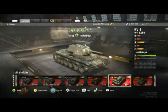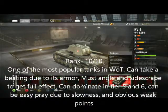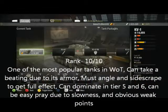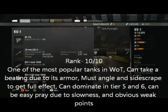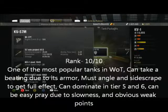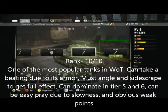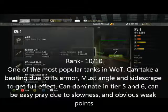I rate this thing a 10 out of 10. This is one of the most popular tanks in World of Tanks. It can take a beating because of its armor. I mean, you can see in the gameplay, I take little damage, especially from that M4 Sherman. You have to angle this and side scrape in order to get the full potential of this armor. It can dominate easily in tier 5 and sometimes tier 6, and that says something. It pretty much loses its cutting edge when it comes to tier 6 and 7, but you can still do a phenomenal amount of damage.